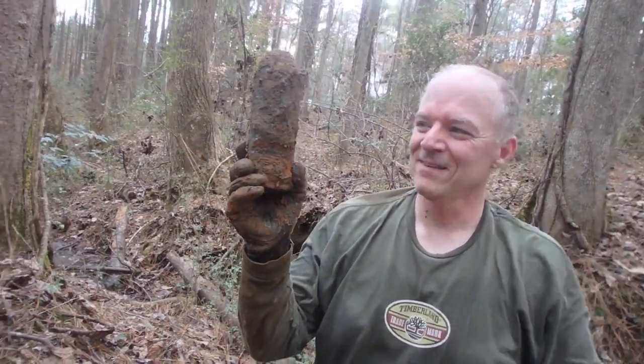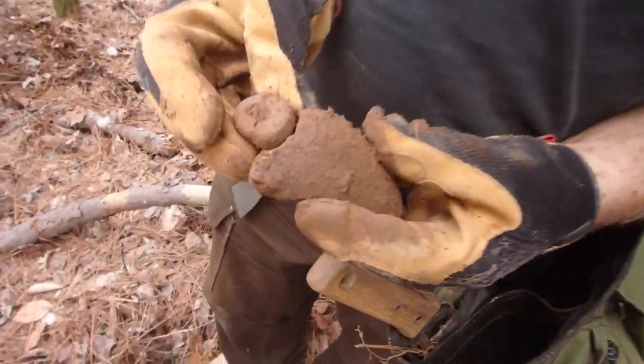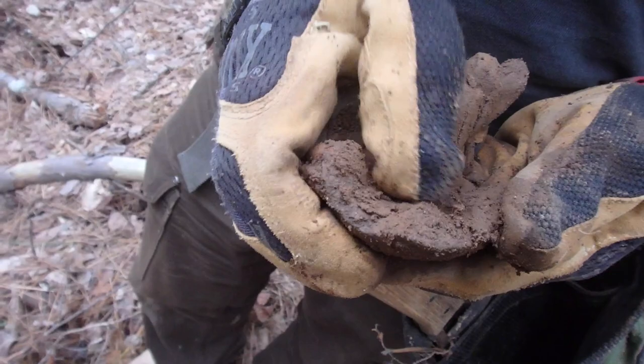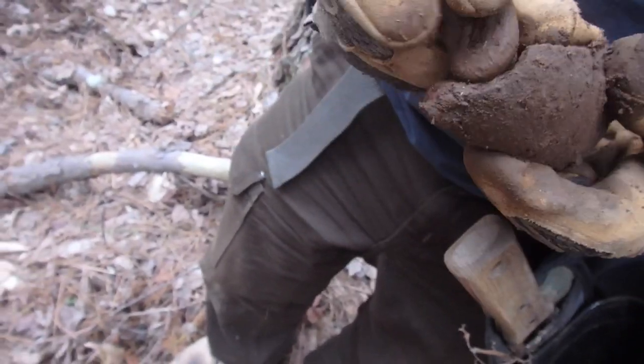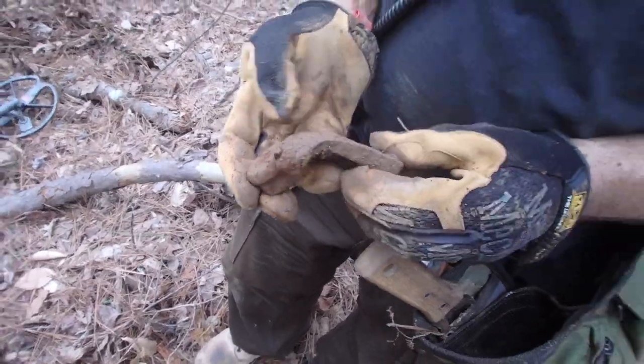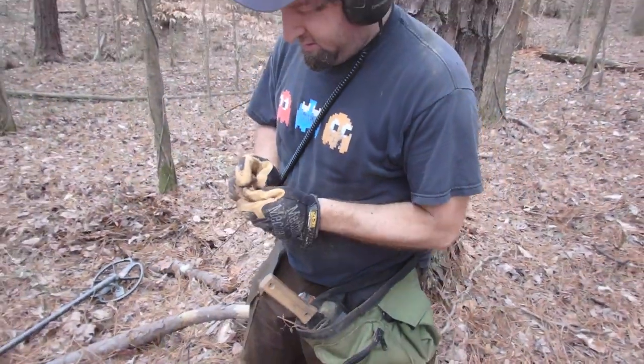Oh my gosh. Look, it's got the full sabot on it too. Yeah, there you go. Andy just dug a frag. Got the screws on it from where the fuse would have gone. Should have gone right there like that. Yep. Nice. Good job.